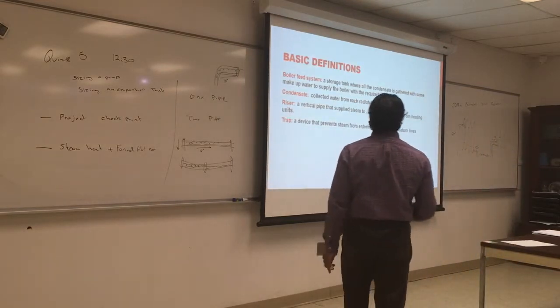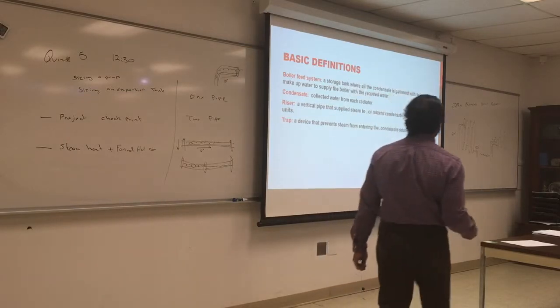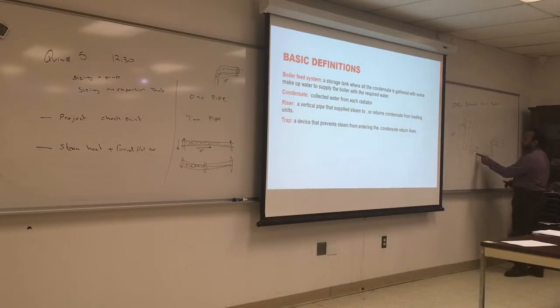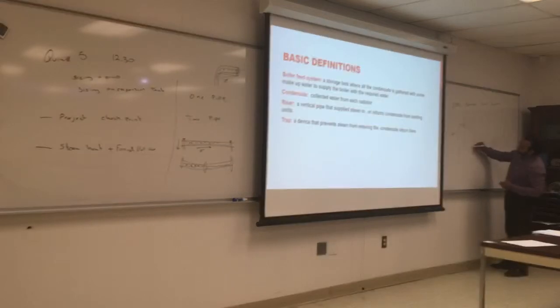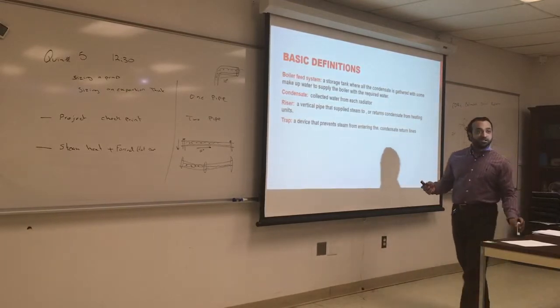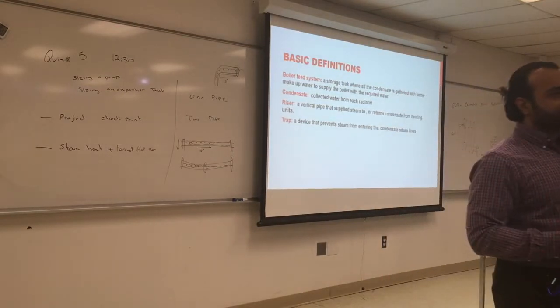Trap: a device that prevents steam from entering the condensate return line. So there's always a trap somewhere in here, so you prevent the steam from coming back into the water line. You want only water coming through. And I'll show you a video on how the trap works. It's very interesting technology where you think about the steam. Which is heavier, steam or air?